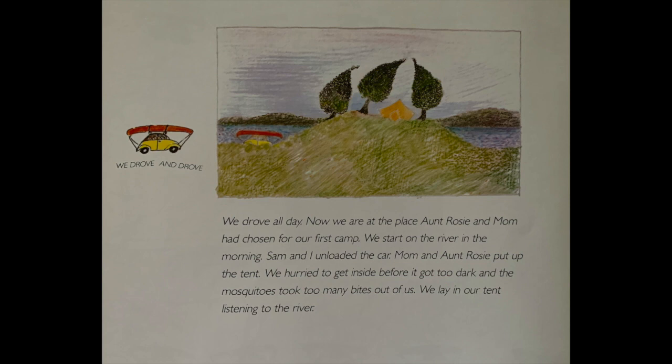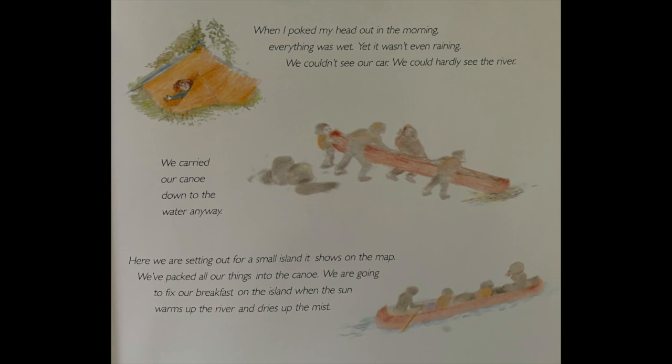We start on the river in the morning. Sam and I unloaded the car. Mom and Aunt Rosie put up the tent. We hurried to get inside before it got too dark and the mosquitoes took too many bites out of us. We lay in our tent listening to the river. When I poked my head out in the morning, everything was wet, yet it wasn't even raining. We couldn't see our car. We could hardly see the river.